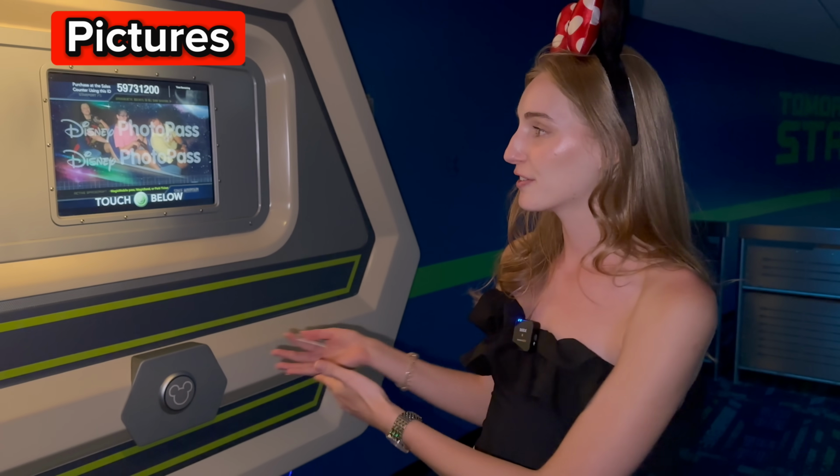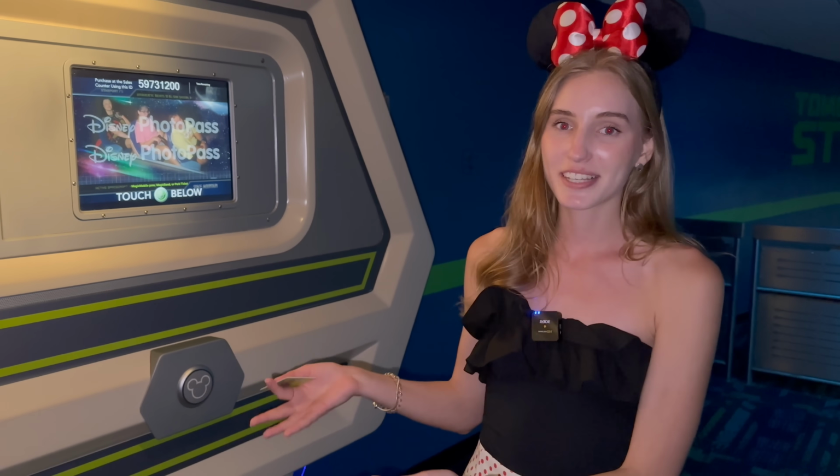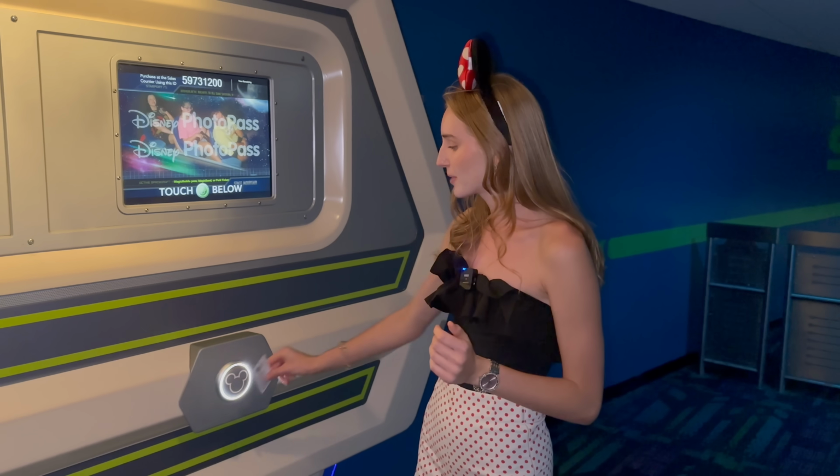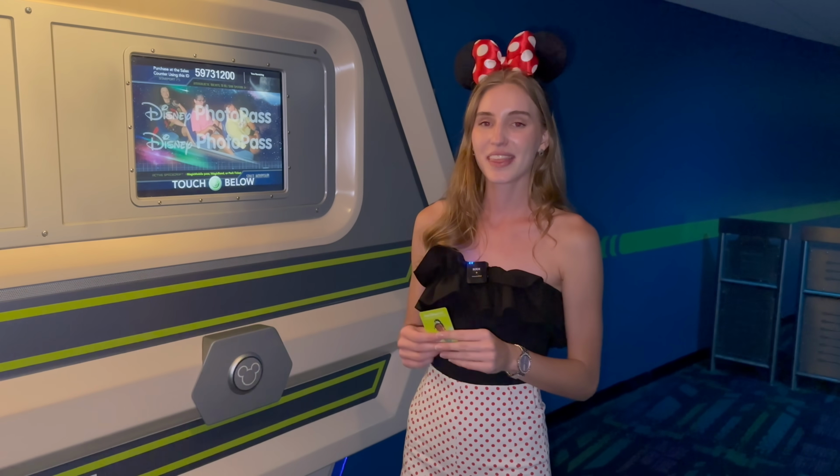During the ride, they take pictures, and after the ride, you can check out your photos that they took of you. My photo isn't up right now, but I'll show you how you can save them to your Mickey Mouse card. You just tap your card right here, and it'll save the picture, and then you can purchase them at the front.